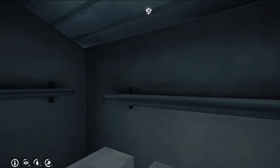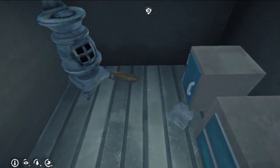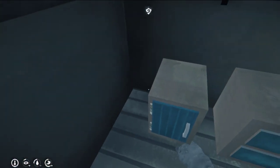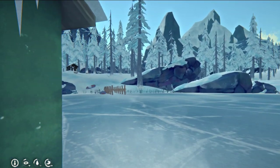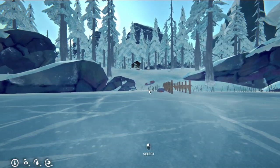Now I'd be tempted to fish here, but we're going to need sleep. If I've got any fuel, might as well drop it here. I don't have any fuel. Just these books. So, much as I like fishing, we're going to have to map this place. I'll go over here, and then we'll map.